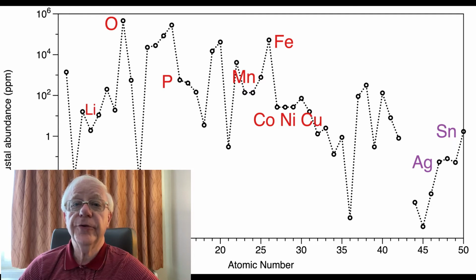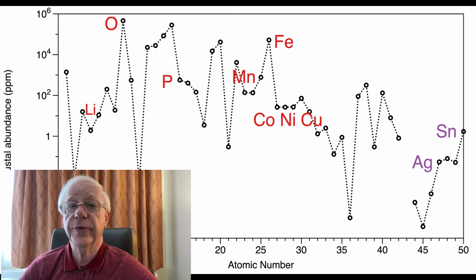The estimated concentrations of the first 50 elements in the periodic table are shown here, and there are great variations. The highest concentration is observed for oxygen, one of the main components in the cathode. Lithium and cobalt are at intermediate concentrations in the region of 20 parts per million, and that's similar to the levels for nickel and copper. These are all more abundant than, say, silver or tin, elements that we have come across very often.